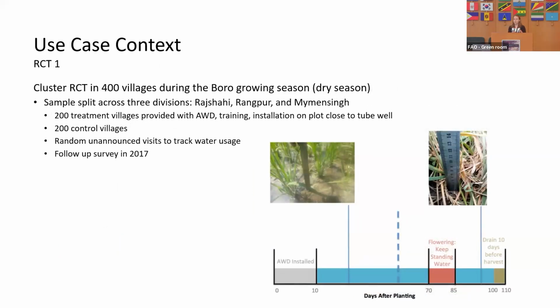Jumping into the use case then. So there's two different randomized control trials with this work. The first one was across 400 villages during the dry season, split across 3 different divisions in Bangladesh. There were 200 treatment villages that were provided AWD, including training sessions and installation of the pipe put close to the tube wells, and then 200 control villages.